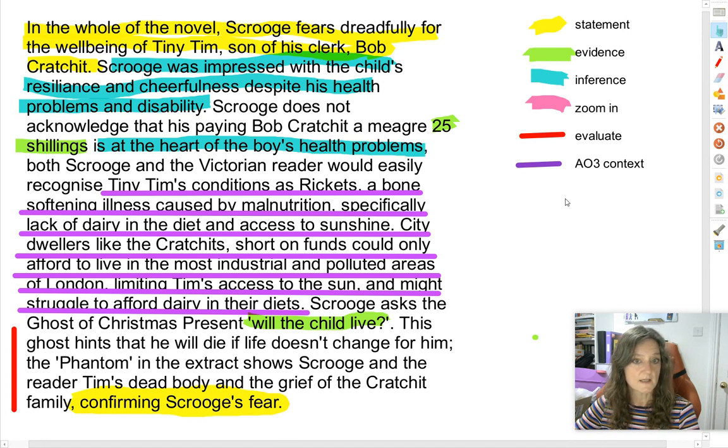This is almost like a little summary and evaluative comment here. And I have got a couple of bits of evidence, but what I haven't done with the evidence is zoom in on it. We've got a little statistic that Dickens gave to us, so I could zoom in on that and say it's well less than the living wage. It's not enough money to live on, but I kind of implied that here. And this one I could zoom in on, I guess, but it's not really bringing anything to the party.